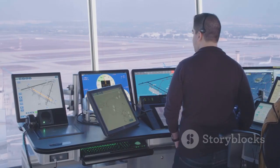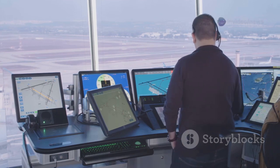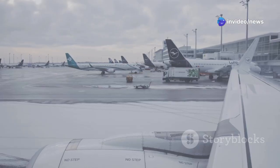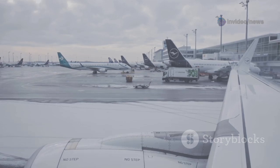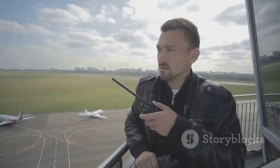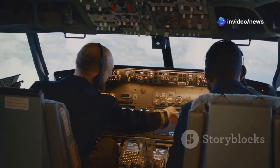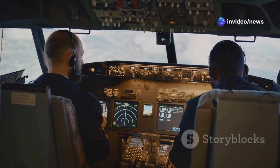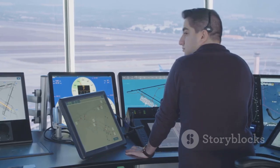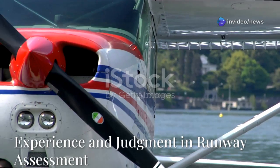They use radar, weather information, and communication systems to monitor our position, provide us with landing clearances, and alert us to any potential hazards. Their instructions and guidance are essential for maintaining order and safety in the skies, especially in busy airspace and during challenging weather conditions. Communication is key in this partnership. We maintain constant radio contact with controllers, keeping them informed of our position, altitude, and intentions. This constant dialogue ensures that everyone is on the same page and reduces the risk of misunderstandings or misinterpretations.